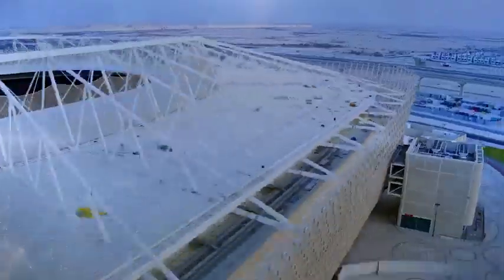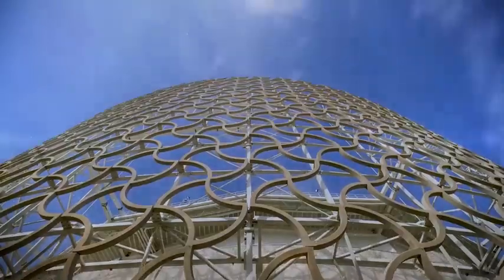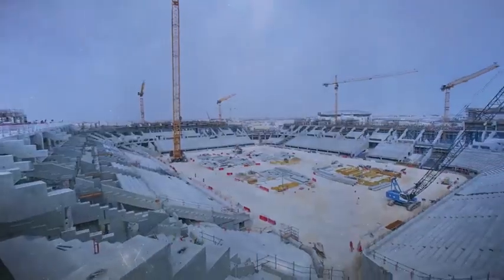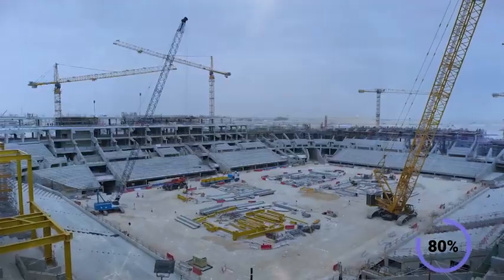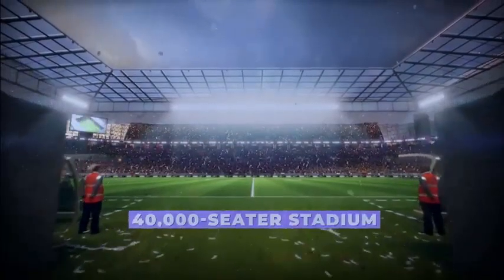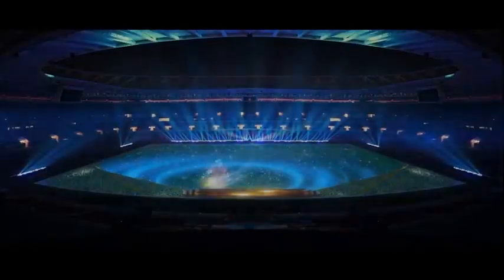Ahmad bin Ali Stadium. The Ahmad bin Ali Stadium, better known as the Al Rayyan Stadium, sits on the site of one of Qatar's former major arenas. In fact, it's almost the same stadium, with 80% of the construction materials being reused or recycled. It's a masterclass of upcycling. Not that you could tell. Designed by Pattern Design, this 40,000-seater stadium features a huge media facade with a membrane that acts as a screen for projections, news, commercials, and tournament information.